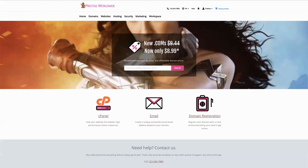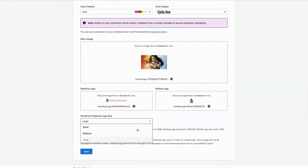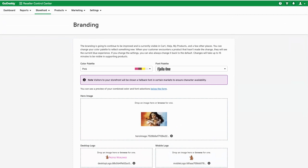So this is my test storefront. You see that my logo is definitely much larger than it was before. I have my hero image that has this overlay here so people can read the text. All of that is available now to you, so you can go ahead and change these. I do want to call out that changing the size of your logo is only on the storefront. Once your customers go into their product or into their account, it's going to drop back to the logo size that it was before. So this is just on the storefront itself that you can have a different logo size there so people can read it better.